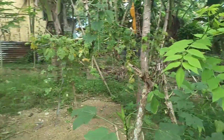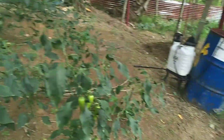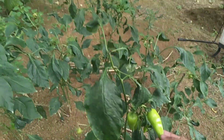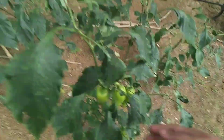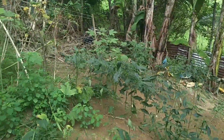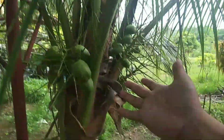So I'm gonna show you, we have grapes here. We planted a year ago. But before that, I'm gonna show you our vegetables here. We have okras, this one, silispada, I think. Bell pepper, I don't know. Here, and tomatoes, they're about to bear fruit.